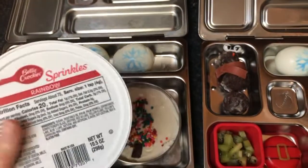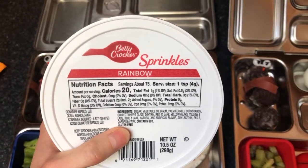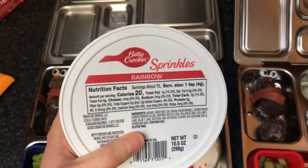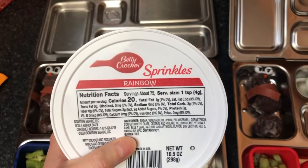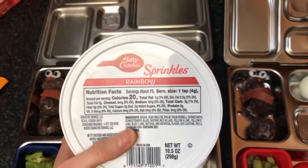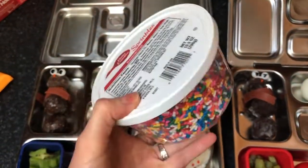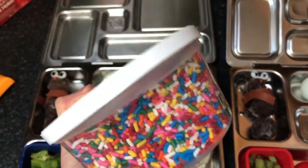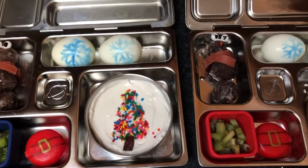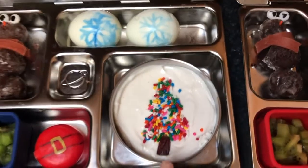Gluten-free sprinkles are difficult to find. The Betty Crocker is gluten-free. I found these at Walmart, and of course they weren't in the sprinkle baking aisle. They were in the specialty, like Wilton molds aisle in the center of the store. They did not have any Christmas colored ones, so I just had to settle for rainbow, which is fine. And I just put a cookie cutter on top of the yogurt and sprinkle it on there.